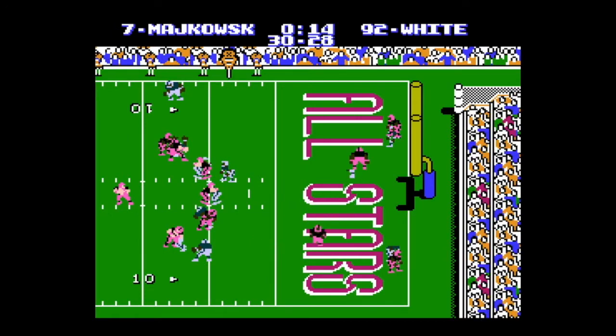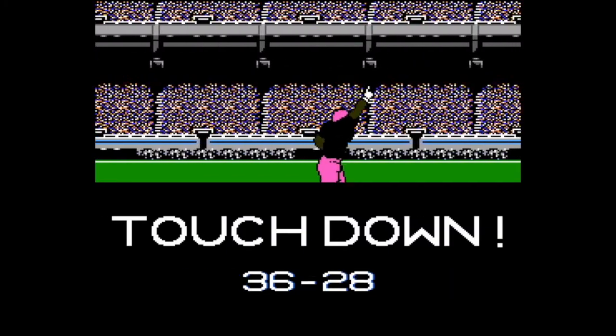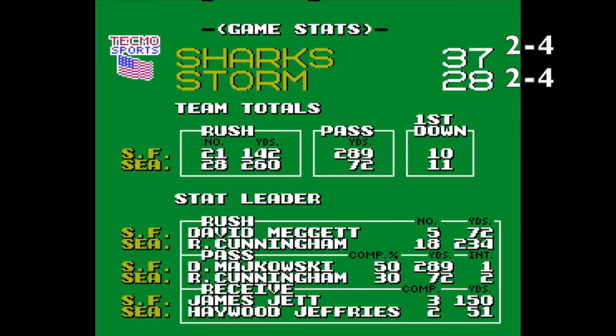And then Mikowski would drop back, surveys the field, throws it to Craig. He's got the touchdown. The Sharks eventually win, winning their first game in 5 weeks. Both teams are 2-4.